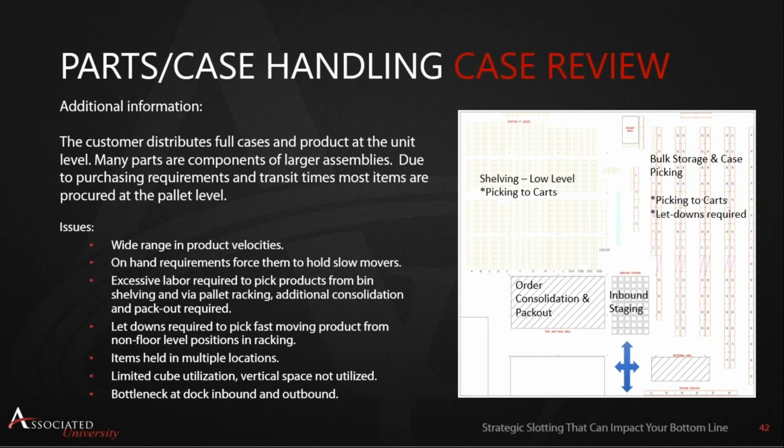Excessive labor was required to pick products from bin shelving and via pallet racking, and additional consolidation was required at packout. Letdowns were required to pick fast-moving product from non-floor level positions and racking. So a forklift had to come over and let down an upper level to pick a case. Items were held in multiple locations. They had limited cube utilization, and vertical space was not utilized because much of their floor space was taken up by low-level shelving. And then they had a bottleneck at the dock inbound and outbound, which is represented by the blue arrow on the slide.